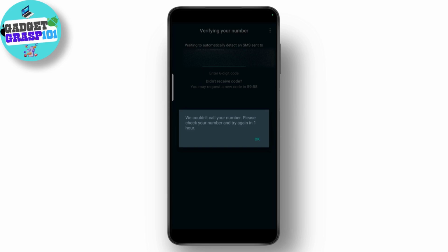If this way also did not fix your problem, then the next thing you need to do is check your phone number. Make sure that you have entered the correct number with your correct country code. This might be the reason for not receiving the verification code.